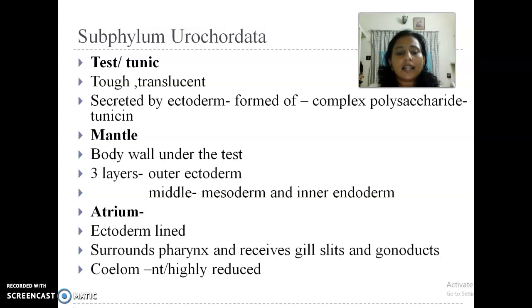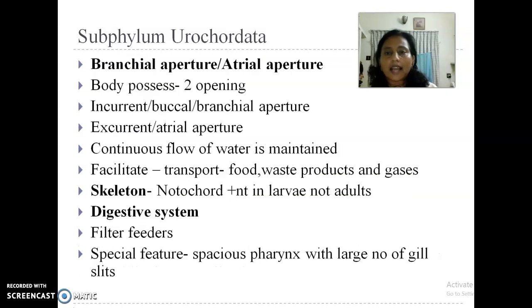Then inside the body we can see a specialized cavity called the atrium, a familiar feature we see in cephalochordates and urochordates. It surrounds the pharynx and receives gill slits as well as gonoducts, and coelom is absent in these forms because of this highly developed atrium, or may be highly reduced. Coming to the branchial and atrial apertures, the body possesses two main openings: the incurrent or buccal or branchial aperture, and the excurrent or atrial aperture.